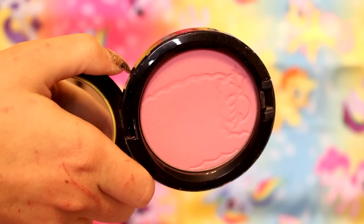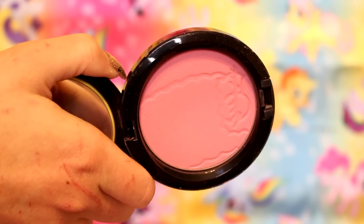The best blush is by MAC, and it's from the Simpsons collection. Ironically, it's called Pink Sprinkles. When this blush came out, so many of you guys were tweeting me, oh my god, it's called Pink Sprinkles, you need it. And I didn't buy it just for the name. I bought it because of the cute pinkness. It wasn't too pink or overly pink.